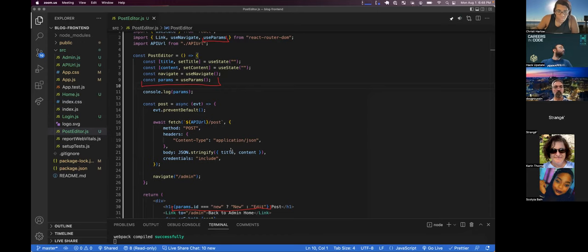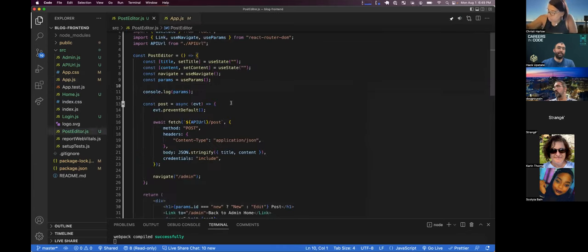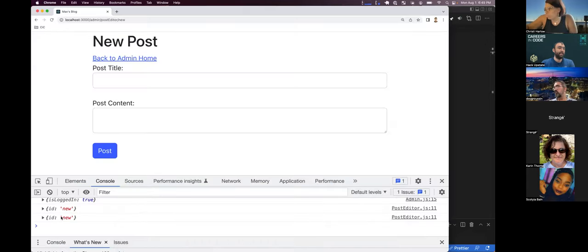Do you mind giving a quick breakdown of line 30? Sure. Okay, we're saying in our App.js, hey, we are going to pass in a route parameter called ID. And the reason you know it's a route parameter is because we put the colon in front of it. So that comes in our params. So what we do in our post editor is we say, hey, params, pull that in from the React Router. Now, when we log out those params, we can see it's an object with an ID of new.